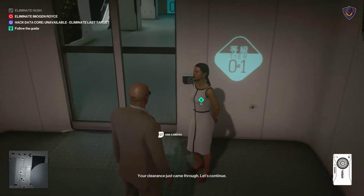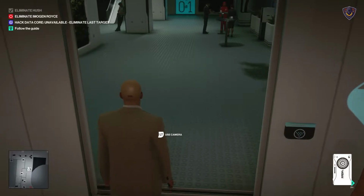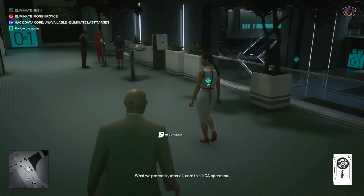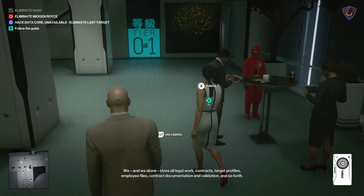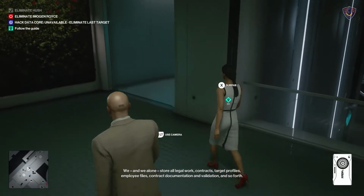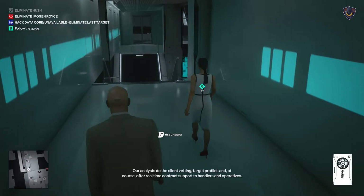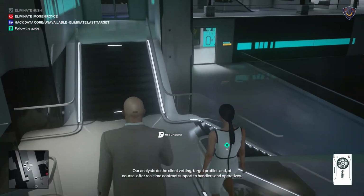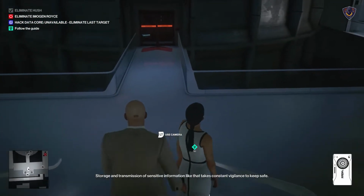Perfect timing. Your clearance just came through. Let's continue. Come on, it's this way inside. So, as you see, we are very serious about security. What we protect is, after all, core to all ICA operation. We, and we alone, store all legal work, contracts, target profiles, employee files, contract documentation and validation, and so forth. Furthermore, we handle all current operations, effectuate logistics of personnel and equipment.